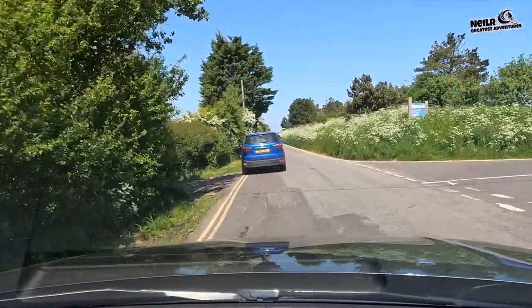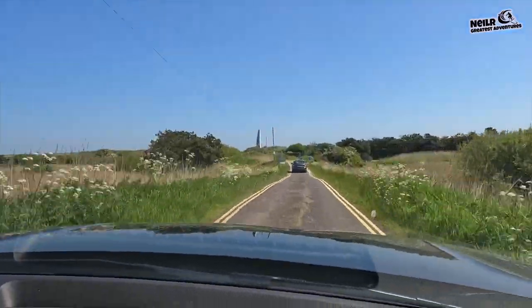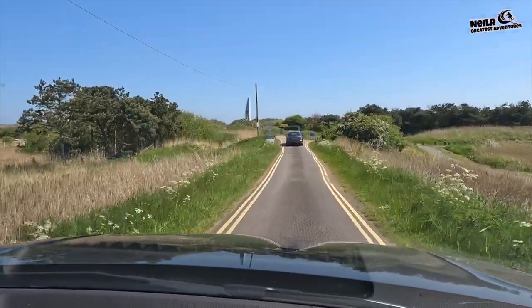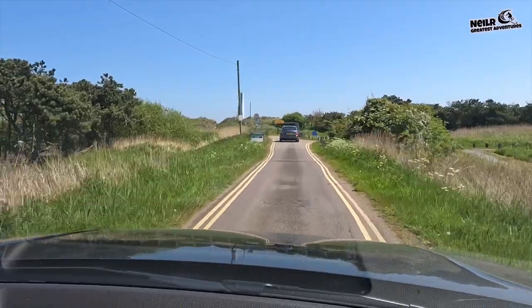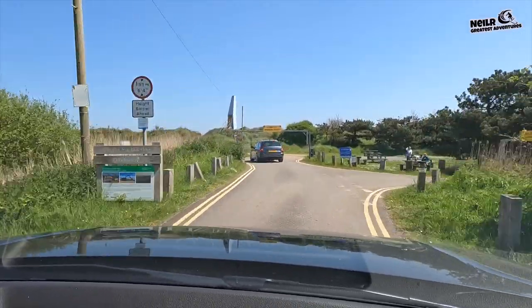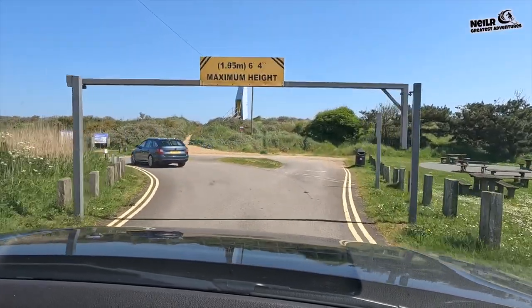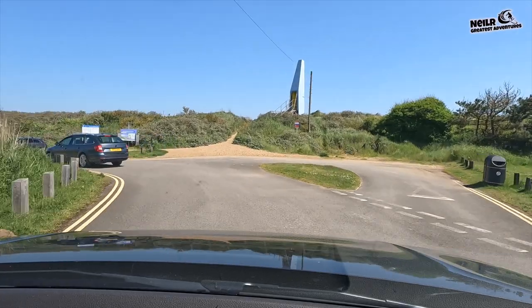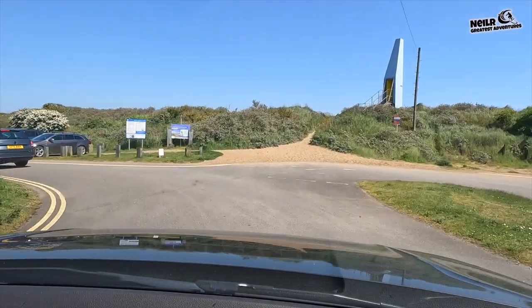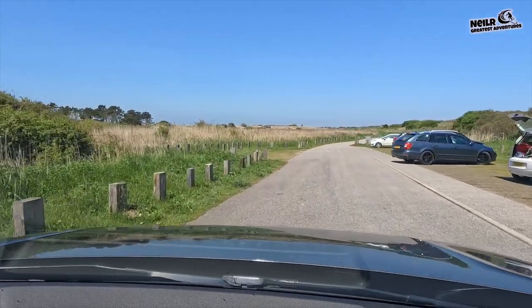Oh, so here we are, Chapel Six Marshes. I'm not sure if you have to pay for the car park here though. It could be free, hopefully. There's height restrictions on as well, so you cannot bring big vans in or camper vans or anything like that. It does look like you have to pay as well, so.